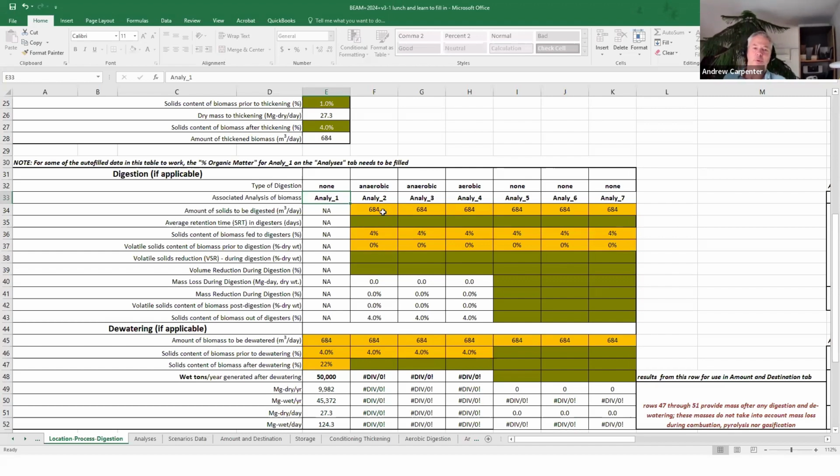The second one, which we are going to use in our accounting today, is anaerobic digestion. So we put in a sludge retention time because that's going to impact the amount of energy that we're using during digestion to run the digestion process. You put in a volatile solids destruction content, VSR, 50%.